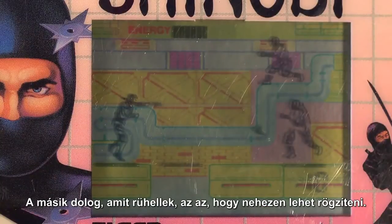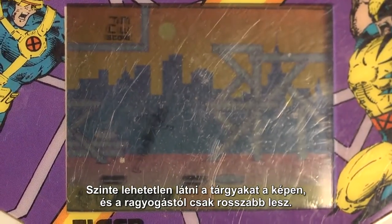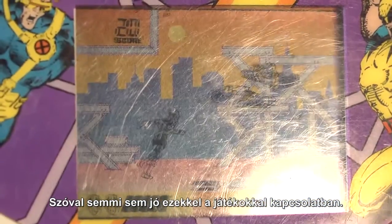Another thing I hate about them is that they're hard to record. It's almost impossible to see the objects on the screen without careful lighting, and the glare makes it even worse. So there's nothing good about these games.